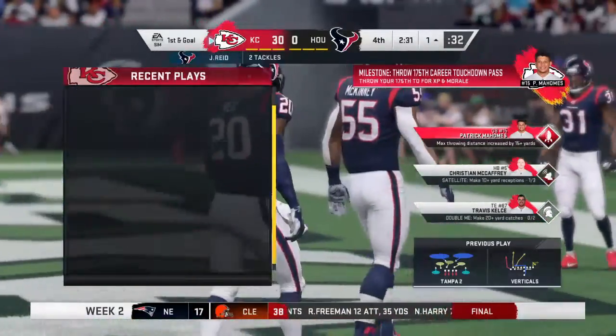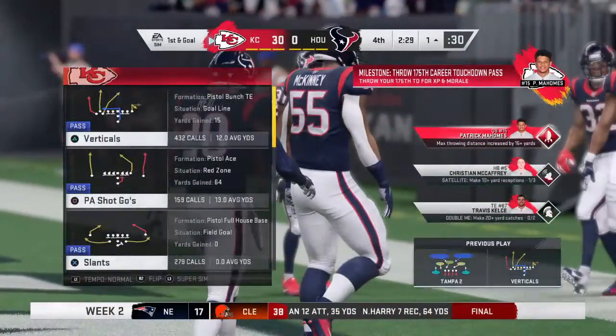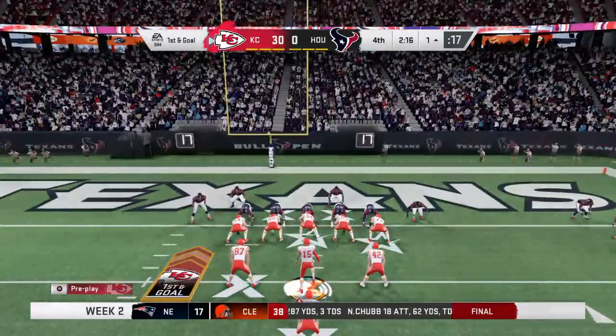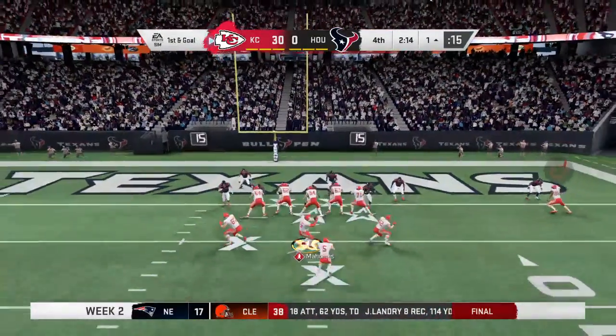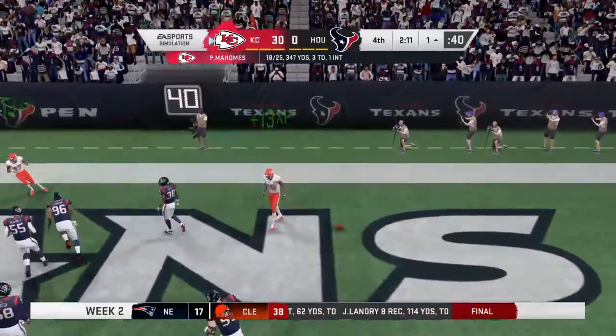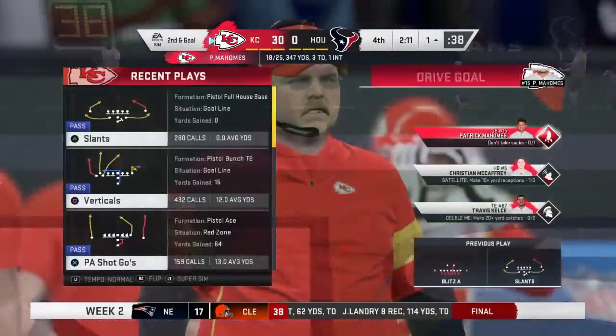And another first down. Nothing flashy there. The slant to the slot. Oh, and the frustration for the defensive guys, because it's a quick play, and you know it's going to be a bang-bang play in terms of the throw and the catch, and then he's able to absorb the contact and complete it. Now a throw to the end zone on first down, but it winds up incomplete.